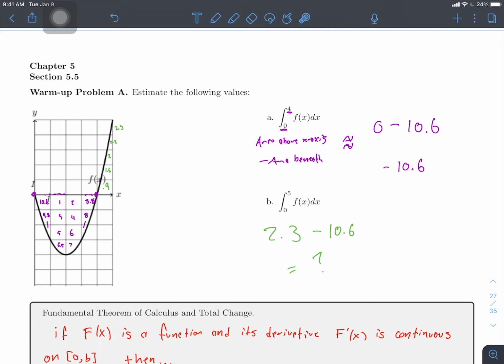Well, what I want to do is count the area above the x-axis and then count the area beneath the x-axis and subtract. So in the first one, it turned out we only went from 0 to 4. So I had 0 area in the top and I had 10.6 area in the bottom, which is why I subtracted 10.6 from 0. I'm going to do the same thing here, only this time I have some area above. So I'm going to take the area above, which is 2.3, and I'm going to subtract from that the area which is beneath the x-axis, which is 10.6.